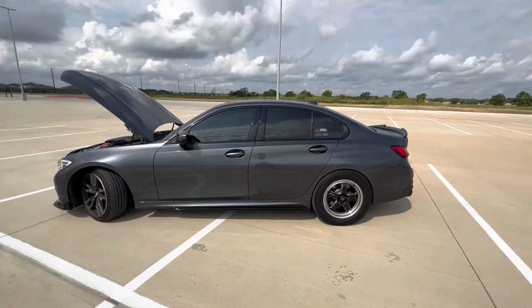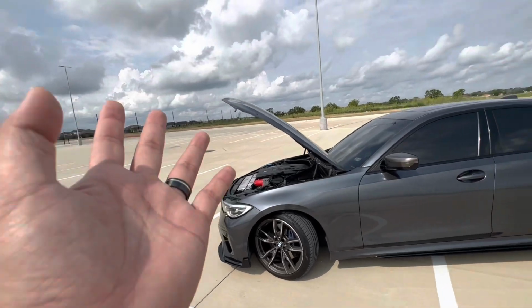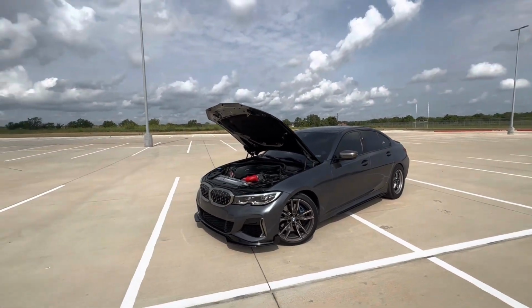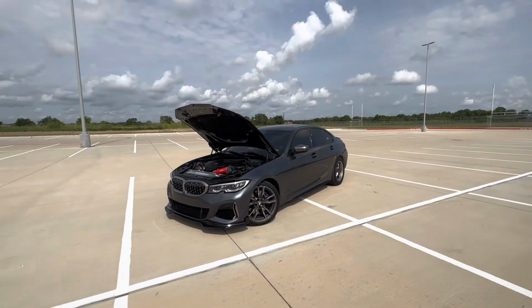We are building this car together. Obviously, without her, I wouldn't be where I am with this vehicle either. She is my sugar mama. I'm just going to be completely honest with her. That's my sugar mama right there.